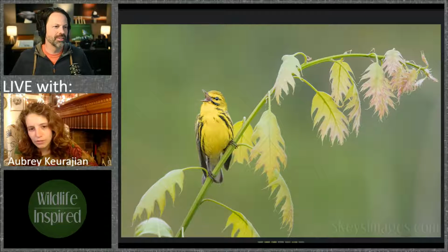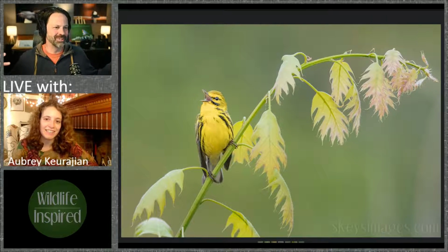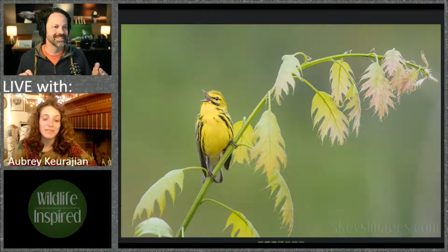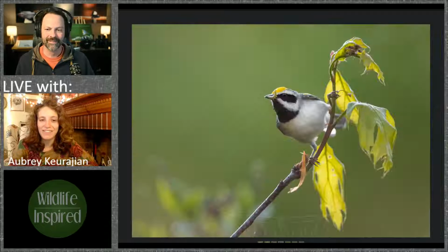One of the things with bird photography that we like is young emerging growth, because once it gets leafed out, it becomes harder to photograph because the leaves are too big and the birds get stuck in them. So I always love these first weeks in May where all of the trees around here are just starting to leaf out. I think that's really pretty. The tree flowers this time of year are really fun.